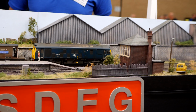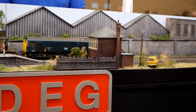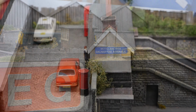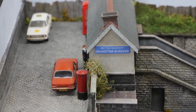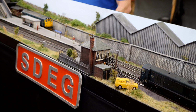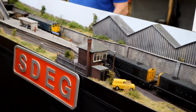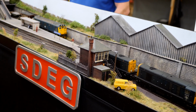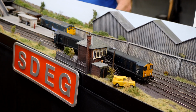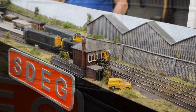Dalnotter is based on the north bank of the River Clyde near Kilpatrick, between Dalmuir and Bowling. There were 2 railways through this area linking Glasgow with Dumbarton. The line still in use today was built by the North British Railway Company. The other line, built by the Caledonian Railway, was closed after becoming a victim of the Beeching Act in the late 1960s. The word Riverside was added to the line's Caley stations by British Rail in order to distinguish them from the North British stations.